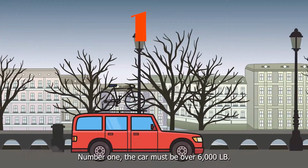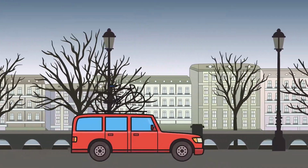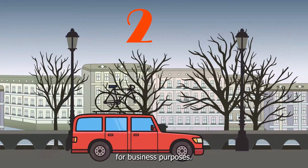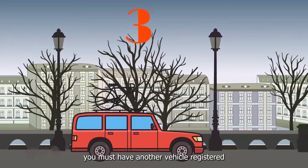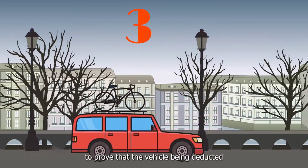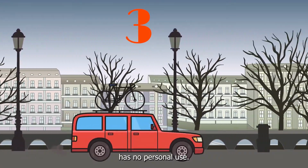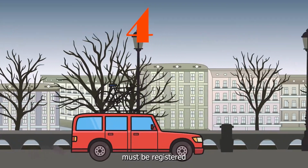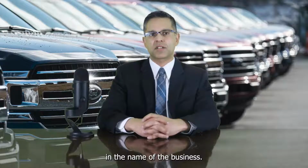Number one, the car must be over 6,000 pounds. Number two, the car must be used exclusively for business purposes. Number three, you must have another vehicle registered under your name to prove that the vehicle being deducted has no personal use. Number four, the vehicle must be registered in the name of the business.